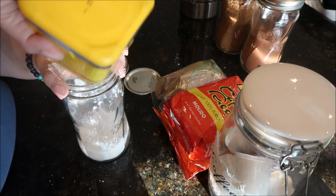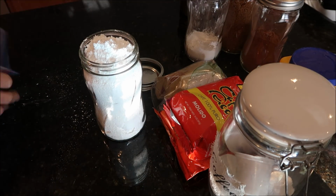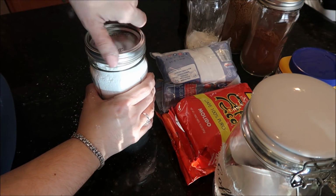I am absolutely loving these ball jars from Amazon. I am so glad I bought them. They are perfect.